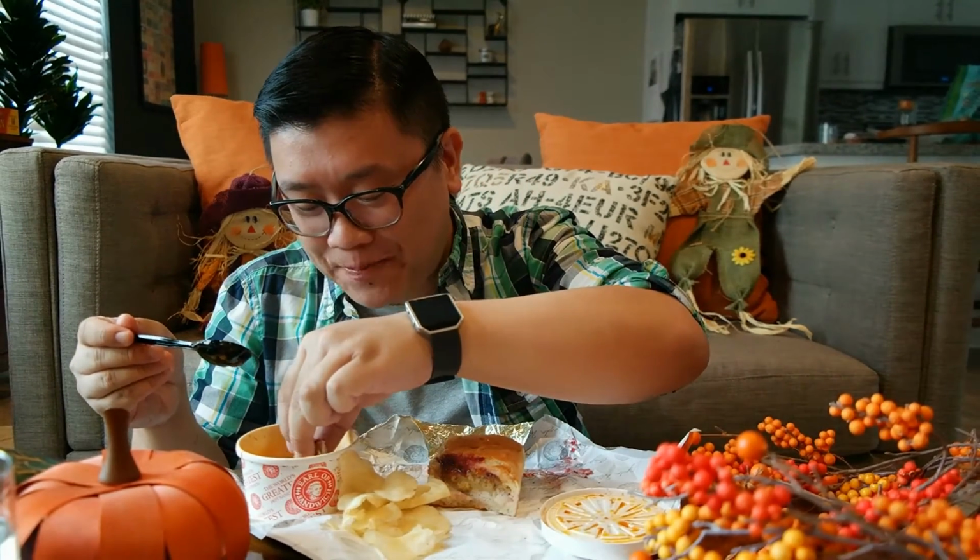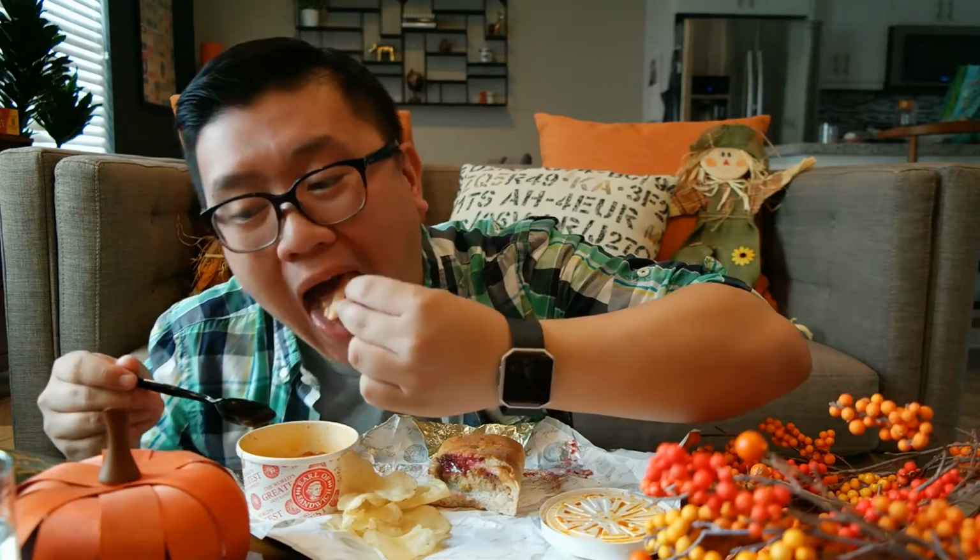I'm going to dip my sandwich in this thing and see if it's still good. It's good. There probably could be other better combinations out there.